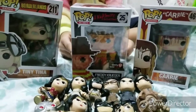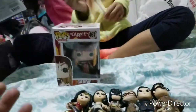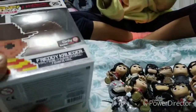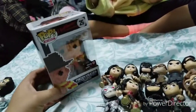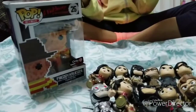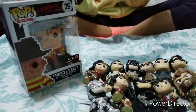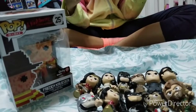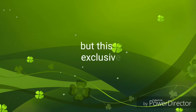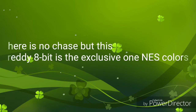So yeah, my battery's about to die. So let me tell you the story about this pop right here. When I was buying Tina and Carrie, one of the store employees came up to me. He's like, "Hey, you know we got the exclusive Freddy." I was like, "Yeah, I'm not really interested. I already have the regular Freddy, and I missed out on the 8-bit Jason, so there's no point in me getting this one." But I'm a big Freddy fan, so I was like, let me get Freddy too. And I was also thinking, "Wait, isn't there a Chase to this?" And he said they haven't put him out yet.